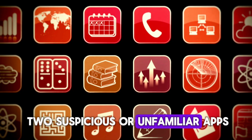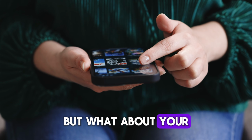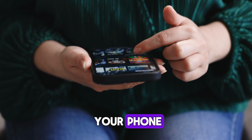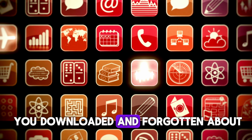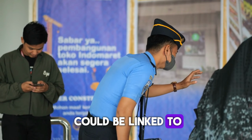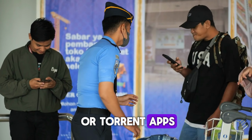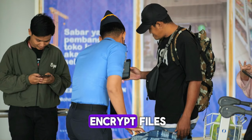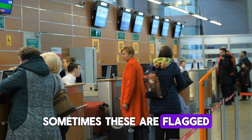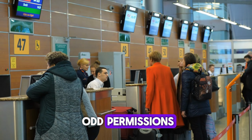2. Suspicious or unfamiliar apps. All right, you've cleaned up your messages, but what about your apps? Let's be real. How many apps do you actually use on your phone? And how many have you downloaded and forgotten about? TSA agents look for apps that could be linked to illegal activity. That includes file sharing or torrent apps, apps that hide or encrypt files, VPNs that mask your location. Sometimes these are flagged as suspicious. Even some travel or news apps that have odd permissions.